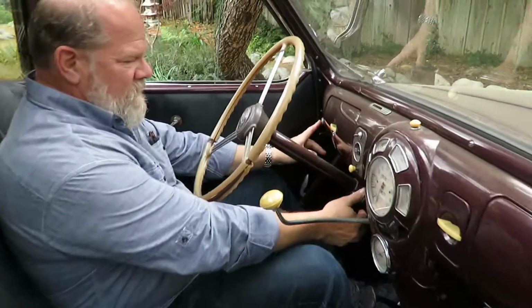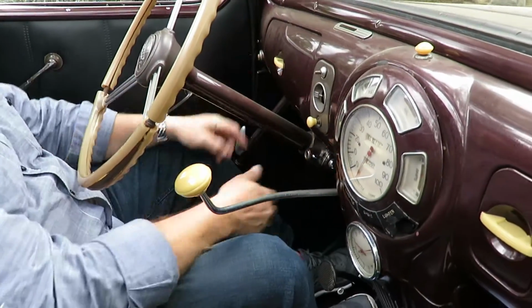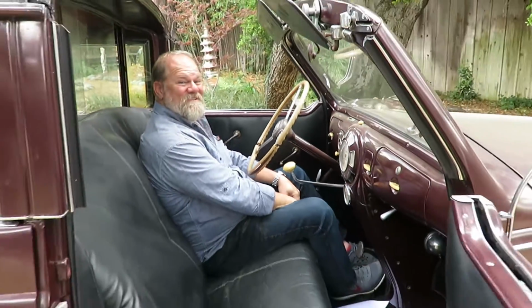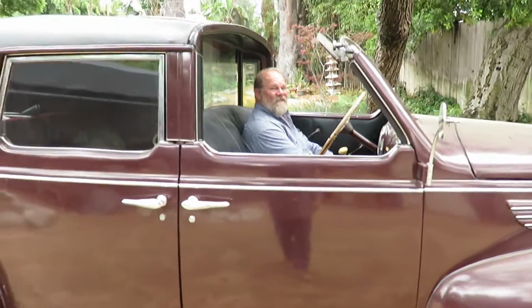But look at this. Starter, add the fuel pump, V12 magic. And it purrs like a kitten. It does purr like a kitten. It's a great car to drive.